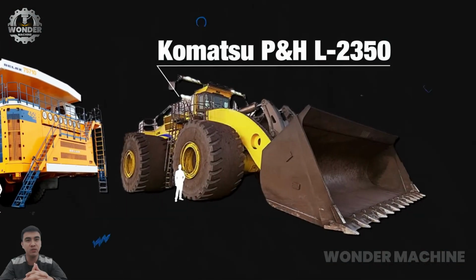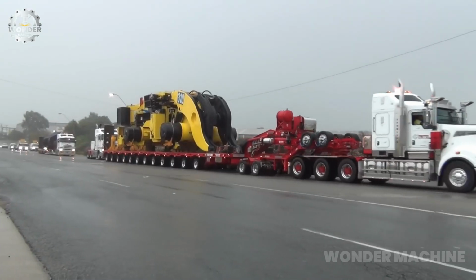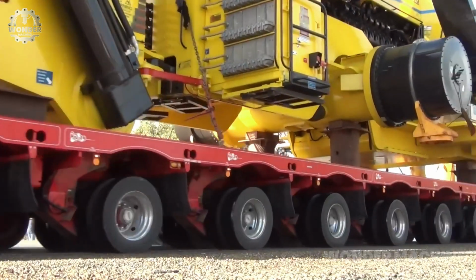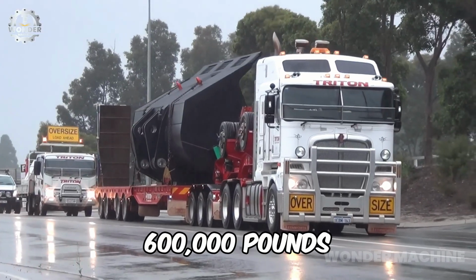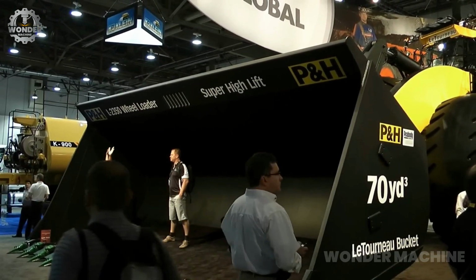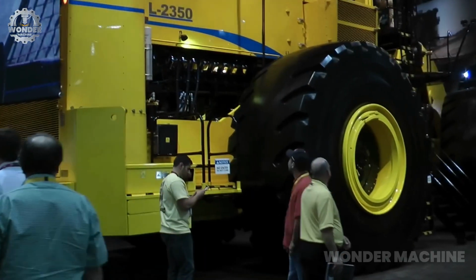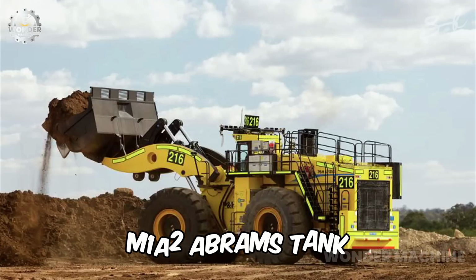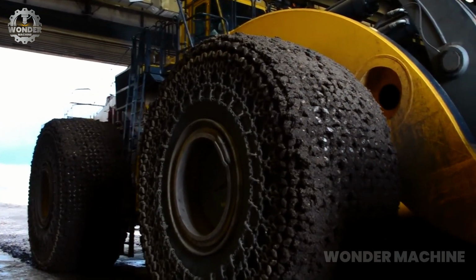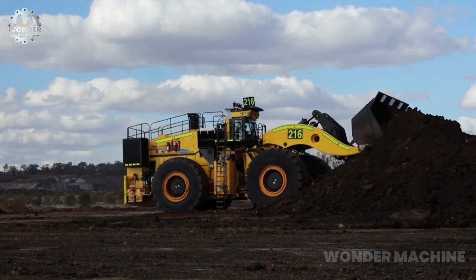Next up, we have the Komatsu P&H L-2350. This earth-moving juggernaut holds the Guinness World Record for the largest wheel loader on the planet. Standing over 2 stories tall and weighing in at an impressive 600,000 pounds, it's built to handle the heaviest loads of raw materials like coal and copper ore. Its gigantic shovel can scoop up a staggering 176,000 pounds in one go. That's like lifting an M1A2 Abrams tank and a small car at once. But believe it or not, the Komatsu P&H L-2350 isn't even the biggest machine on our list.